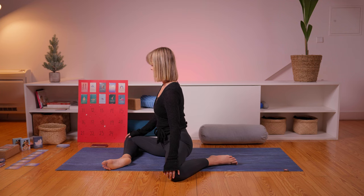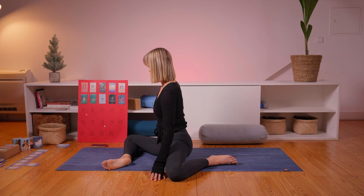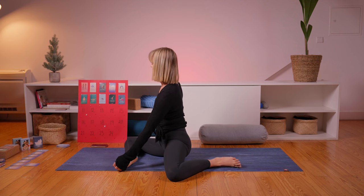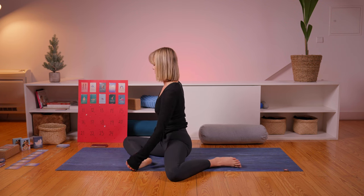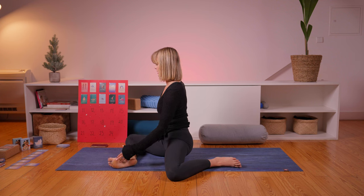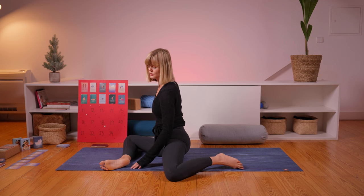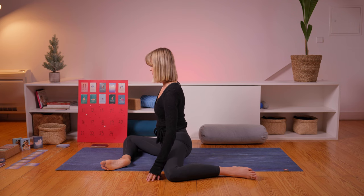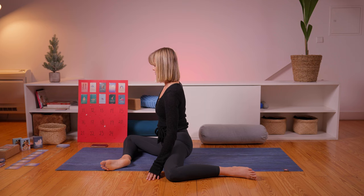Now you can sit on a block here as well. If you need to, you can play with it. See how it feels on your body, opening or closing of the legs, as we try to ground.